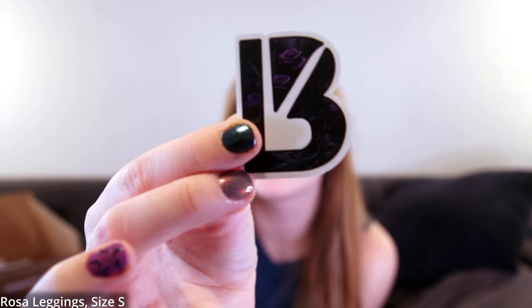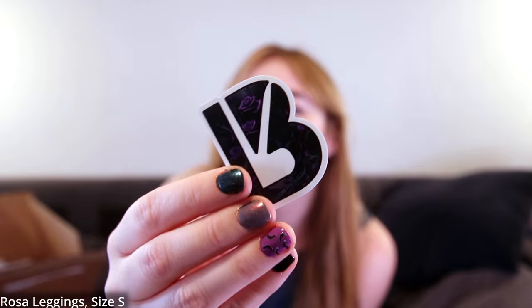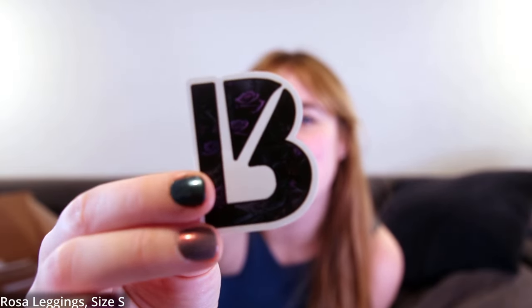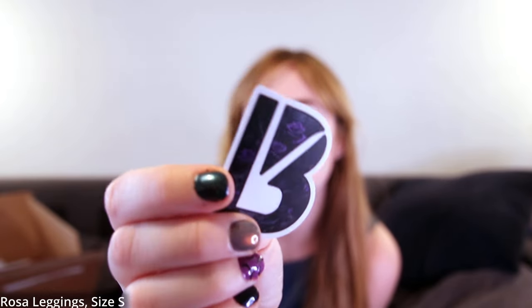Okay, so before we have the next piece, I also just want to show you the sticker that I just found in the package. This is also the sticker from their recent 7 collection. So this one is the one I accidentally destroyed from the other package I got, so I'm happy I do have a backup here, and it's also kind of dark. You see that little purple rose there, so it's very dark and Halloween-esque as well.